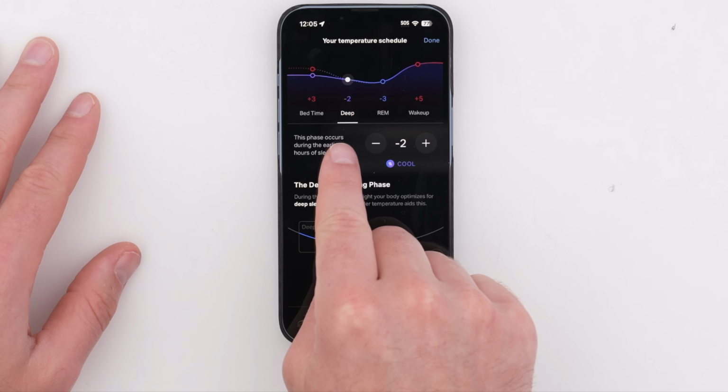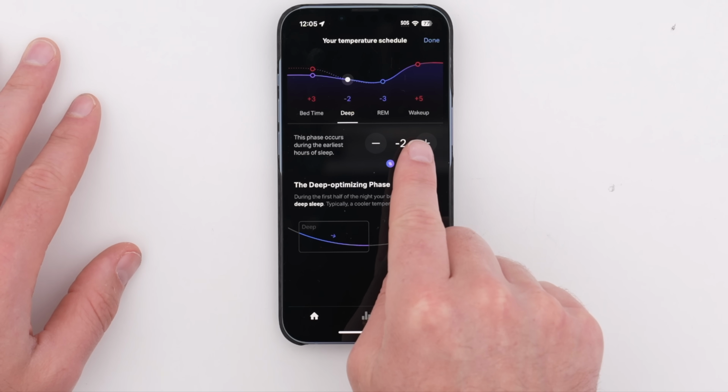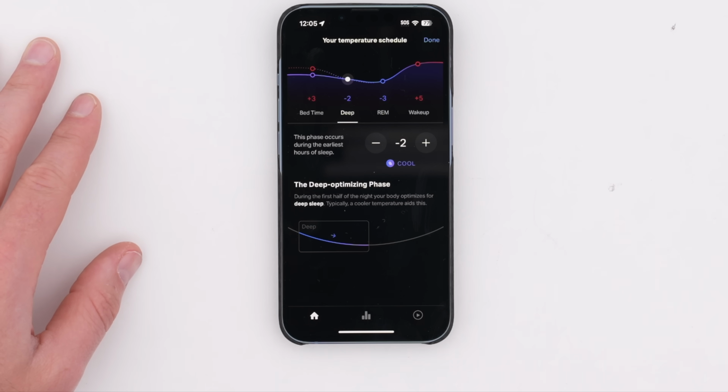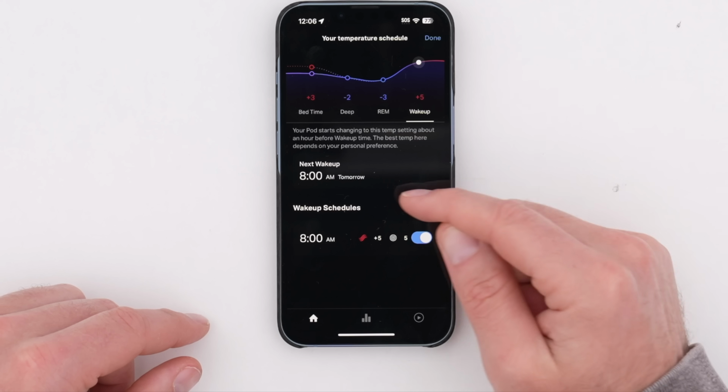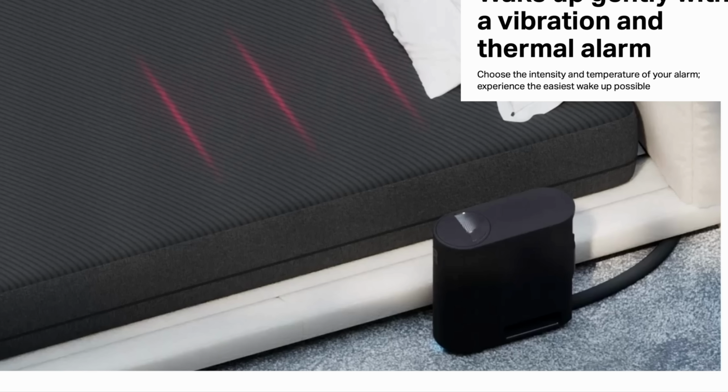Then it rises slowly in the morning so that you fall asleep fast and get more deep sleep. You can have an individual setting for each side of the bed. You can set an actual wake up time, which will slowly elevate the temperature, but it'll even vibrate the mattress in order to give you that subtle, calm wake up.